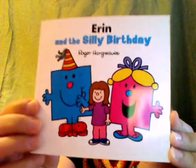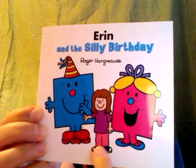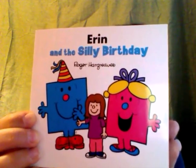I was able to obviously specify her name, and then I got to choose the hair, the t-shirt colour, the trousers, to make it look as much like her as possible. I was really thrilled to bits when that came, and it's got a lovely little story and she's on every page, and oh, she's going to think that was wonderful. I can't wait to give that to her in a couple of weeks' time.